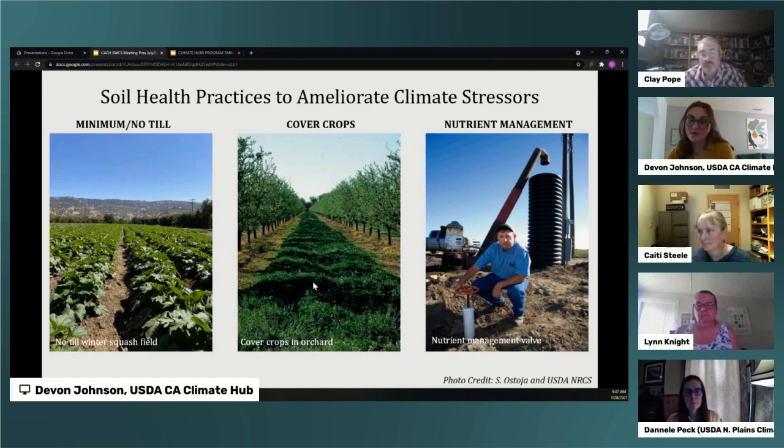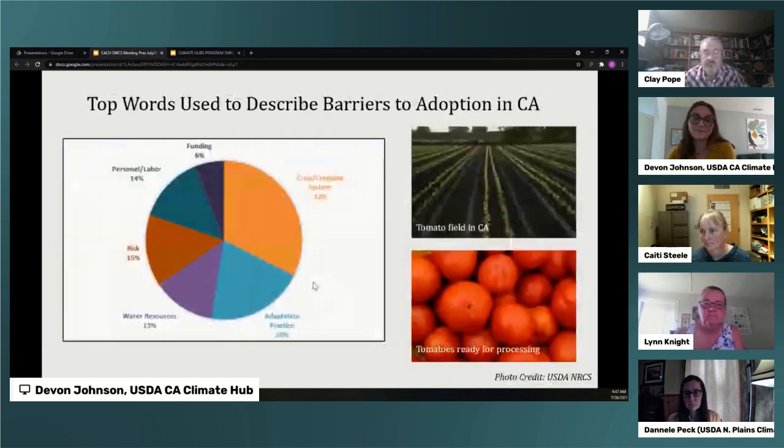Nutrient management can also come in many forms, like placing fertilizer close to the plant's roots, and offers benefits such as reducing nitrous oxide emissions and protecting water quality. Despite the benefits, adoption of these practices has been varied. In an attempt to understand the breadth of these challenges, the California Climate Hub, in coordination with researchers at UC Cooperative Extension, asked various technical assistance providers why they thought producers were not adopting these practices on a wider scale.